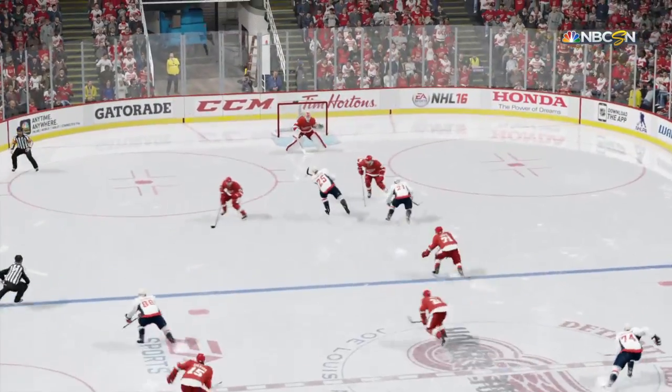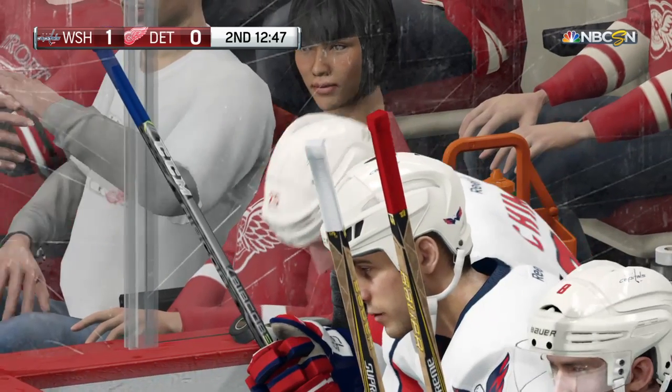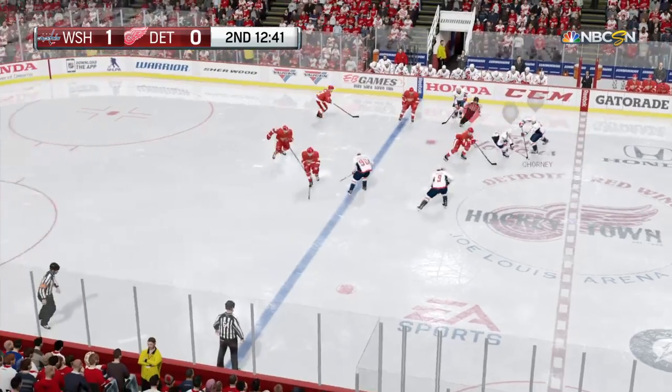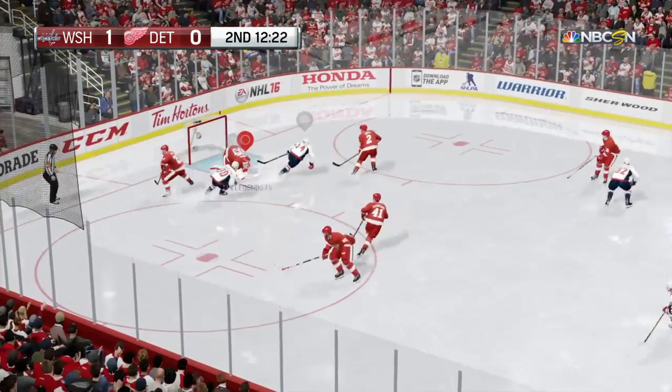Holtby's cat-like reflexes put to work on that great chance. What a glove hand. A little over 7 minutes have passed. Washington's got the lead, 1-0. The Capitals from the neutral zone start to work. Oh, here's a wrister. Gloved.